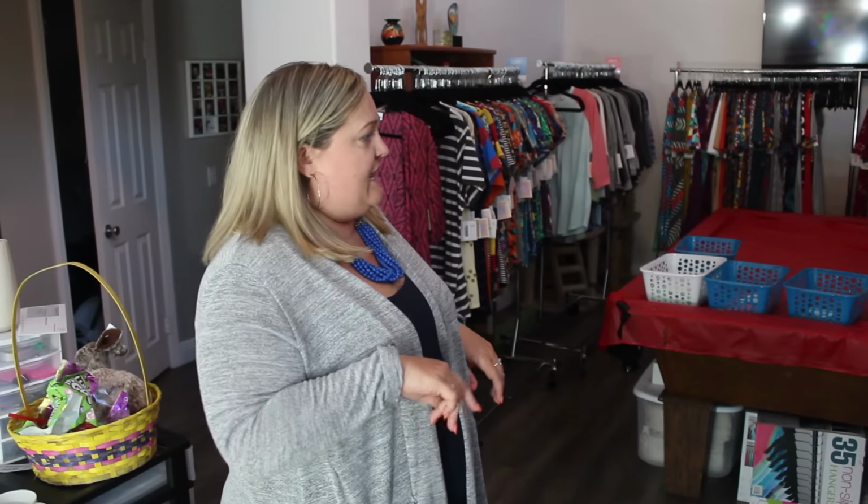So, Post-it notes and baskets from the dollar store. We got them from the dollar store. They were super, super cheap. It's nice because they all stack.